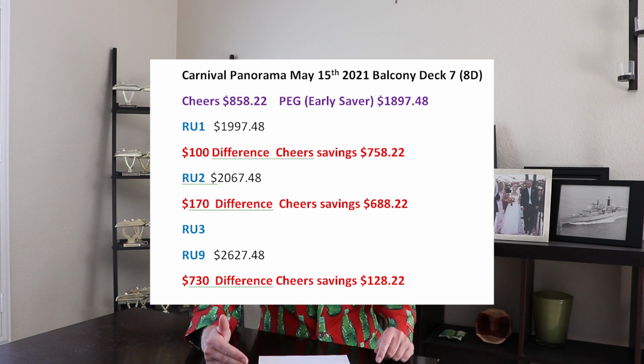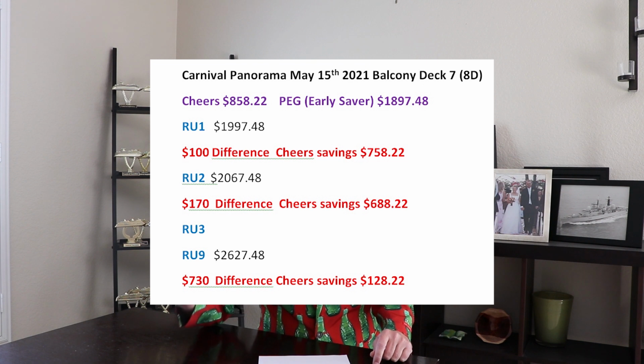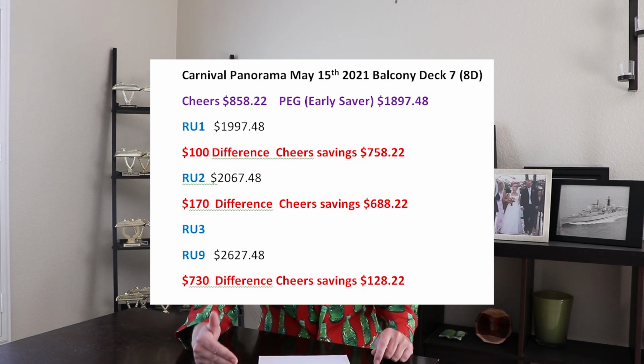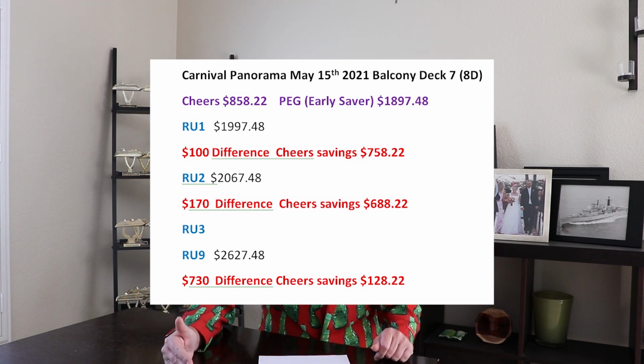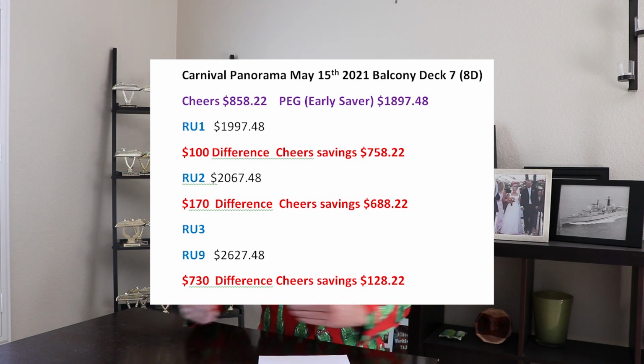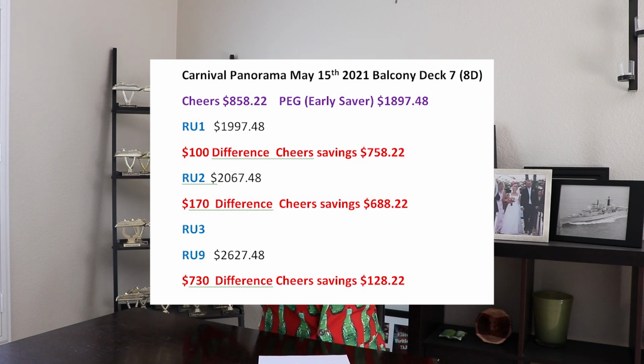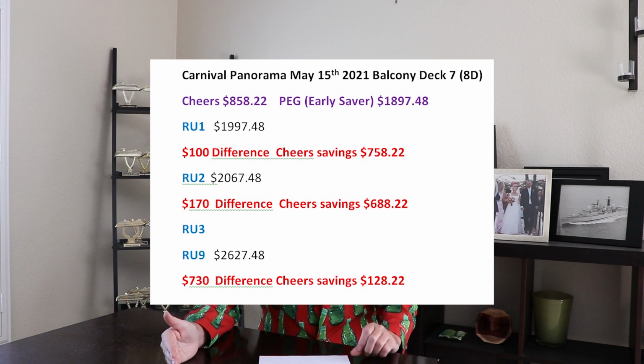If you have RU2, very similar, $2,067.48, $170 difference instead of the 100. Your Cheers saving will be $688.22. No brainer, do the deal. If you have RU3, I don't know the price, but if you follow that logic, it's probably going to be about a $250 difference. Don't quote me, don't know, just assuming, and you should never assume, as you know. So again, your savings pretty damn good.